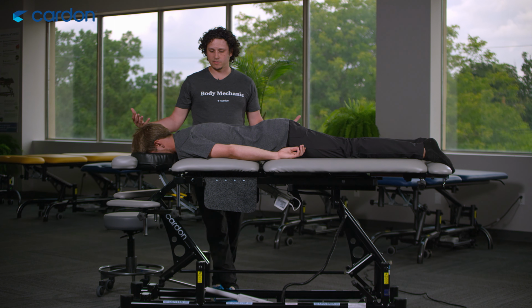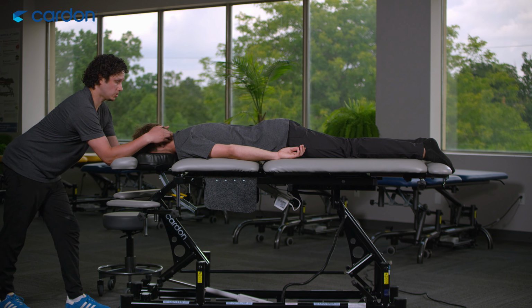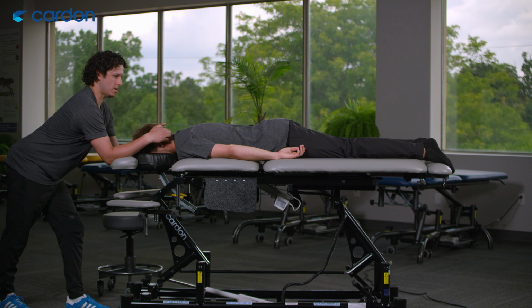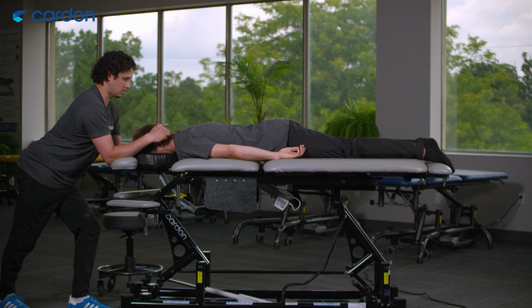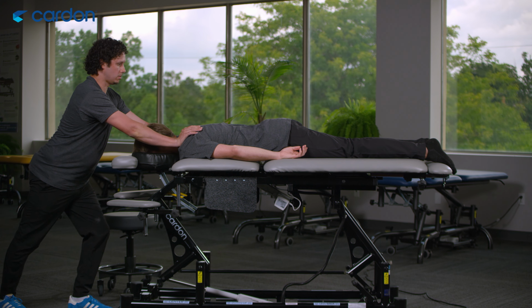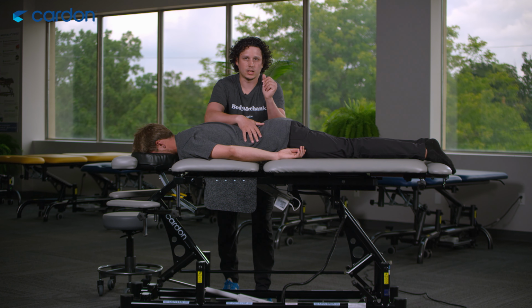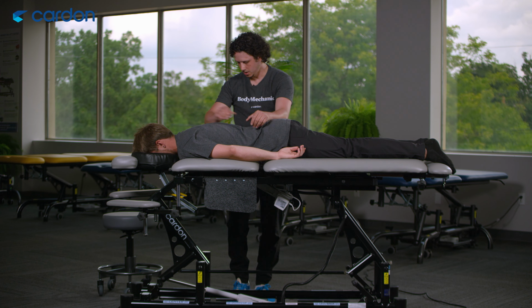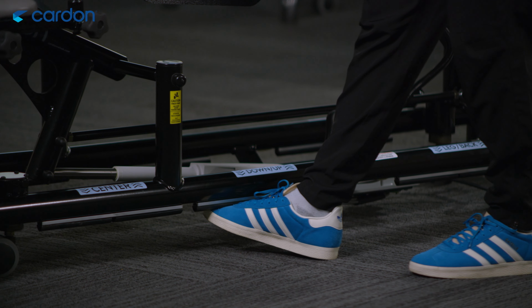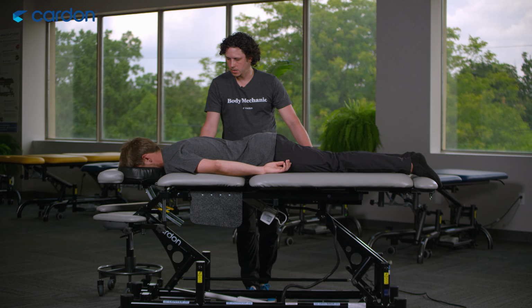So even just having the table at max height here, I can do a nice head, neck, and shoulders treatment, and I'm not leaning over or hurting my back. I'm in a very comfortable position here, working back and forth. And again, I can get into the glutes really easily instead of leaning my body over and trying to get into the glutes. Most therapists would just leave the table at a low height, and I'm going to show that right now.